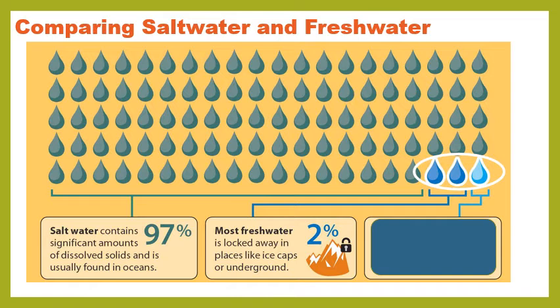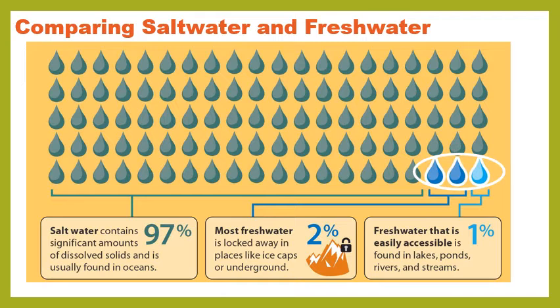And finally, the baby blue, 1 little light blue drop, is going to represent fresh water that we can use. And that's only going to represent 1% of water on Earth. All right, so 97% of water on Earth is salt water. 2% is fresh water that we can't use because it's trapped in ice, and 1% is fresh water that we can actually use or have access to.